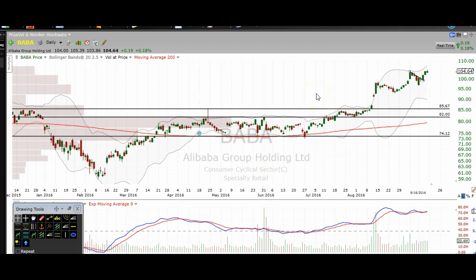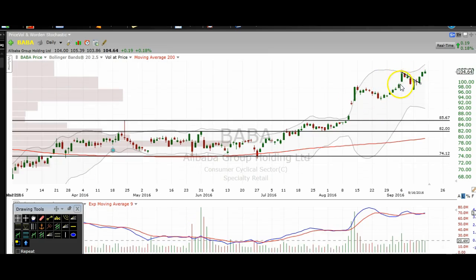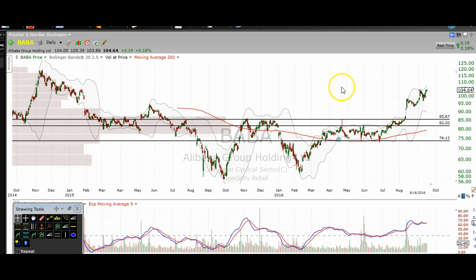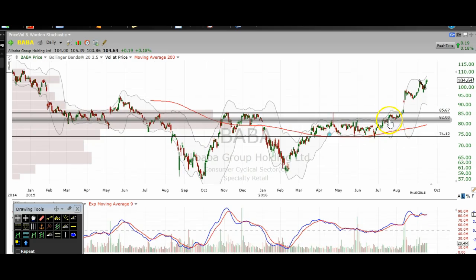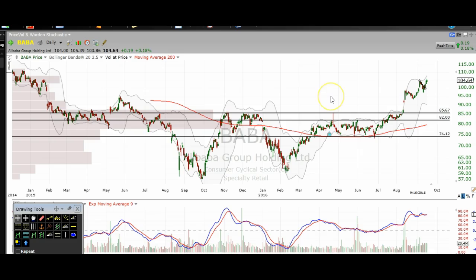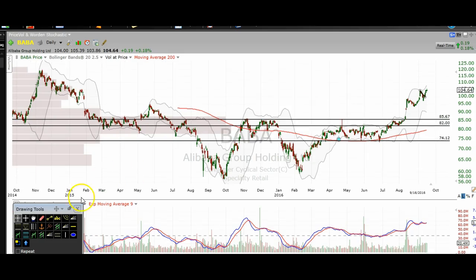All right, so BABA here broke out of this little flag formation right here. I'm just going to touch on the overall chart of BABA. This is a very nice bottoming formation. You can see it came back down, rejected, came back down, rejected, and here we are consolidating in this really tight range. This was a nice long signal right here, and again we got another nice long signal right here as it broke over these previous highs. Definitely a bullish overall chart here for Alibaba.